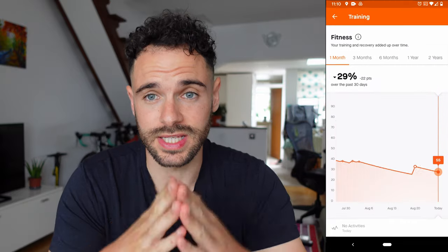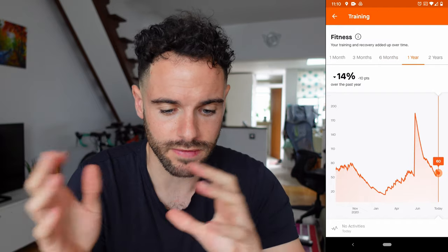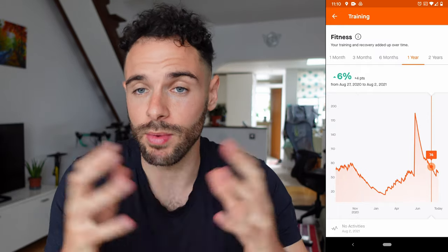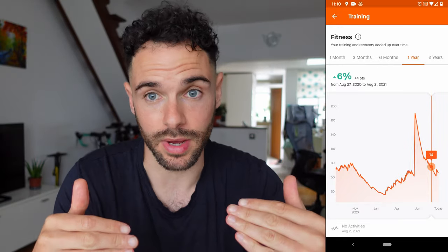Moving on, we can see monthly fitness. Now this essentially gives you a score. Now you can change and see that over different time periods. You can also tap on the graph to see your score at a specific time. I mean, what does that actually mean? Who knows? Because from my opinion, it's hard to actually just get a number and relate that to how fit you are. What's 100? What is a 50, for example?